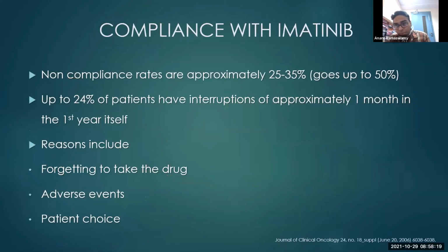A reminder about compliance: just like there is data in CML, there is data in GIST as well. Up to 25 to 35% of our patients are not compliant with GIST, and in smaller studies, this has gone up to 50%. So it includes simple reasons like forgetting to take the drug, as well as just patient choice because they feel they no longer require it. So on follow-ups, please ask your patients whether they are taking imatinib, and in case a patient has progressed quicker than you think, look for compliance issues.